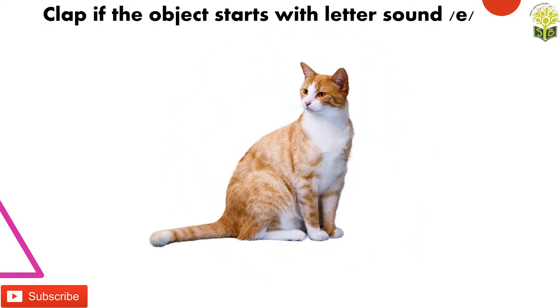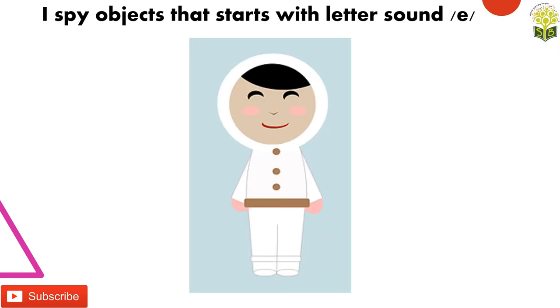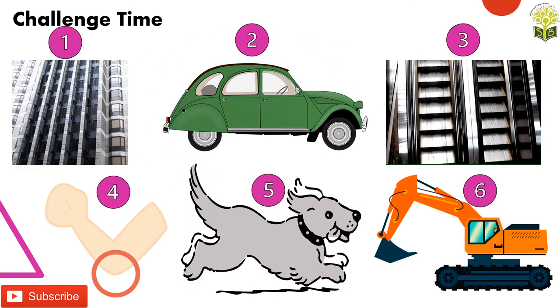Meow. And it's a cat. And cat doesn't start with the letter sound E. So don't clap. It's an Eskimo. And Eskimo starts with letter sound E. So clap, clap, clap.